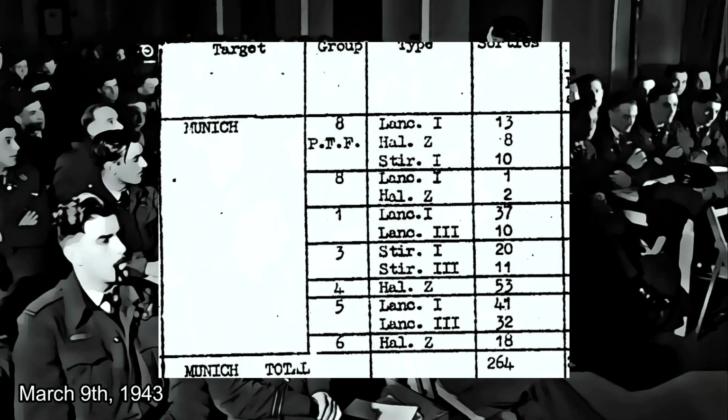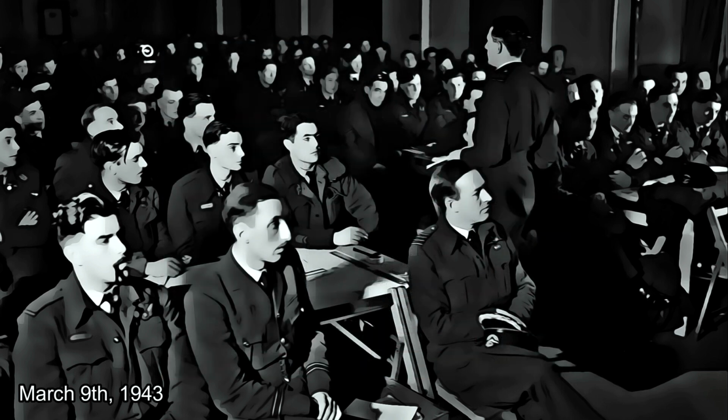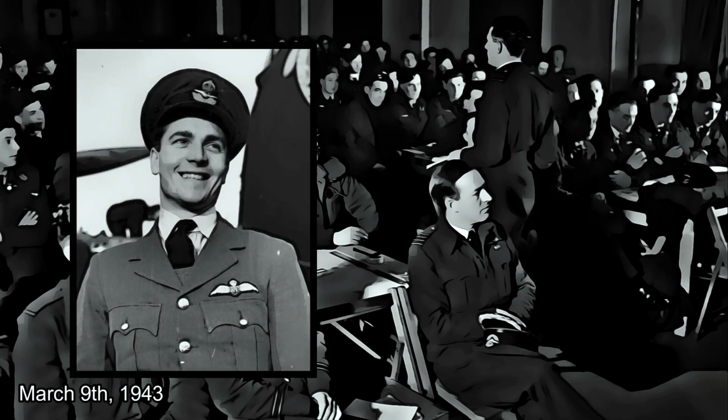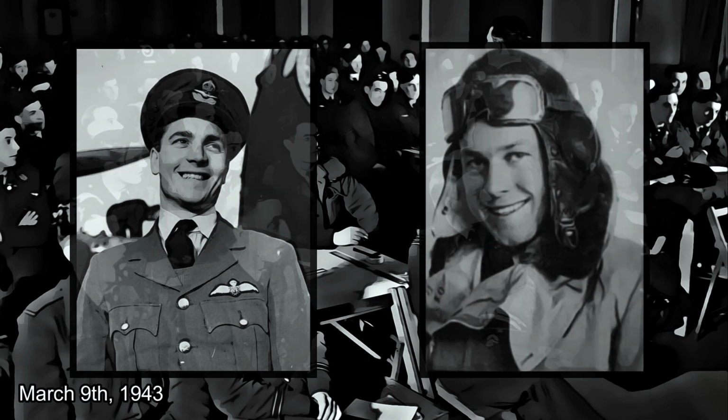The crews of 264 bombers awake on March 9th to find their names on the battle order for tonight. Filing into the briefing huts that evening, they sit and listen to the details of tonight's attack. John Searby leads 106 Squadron's briefing tonight at RAF Syerston, while Ron Reed sits and listens to his own commanding officer's briefing at Linton-on-Ouse.